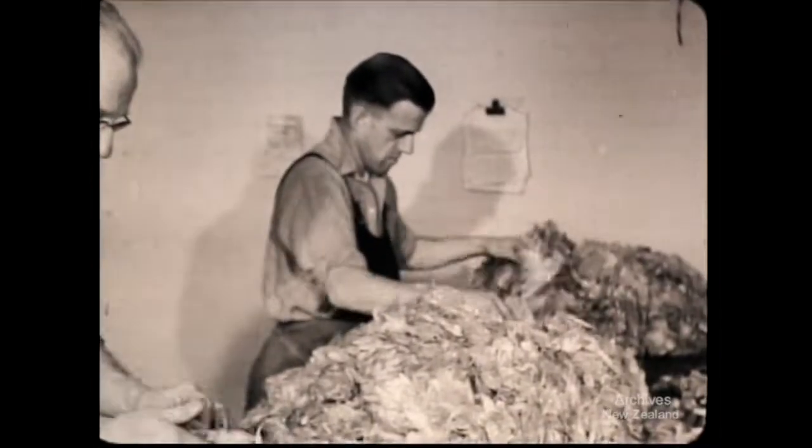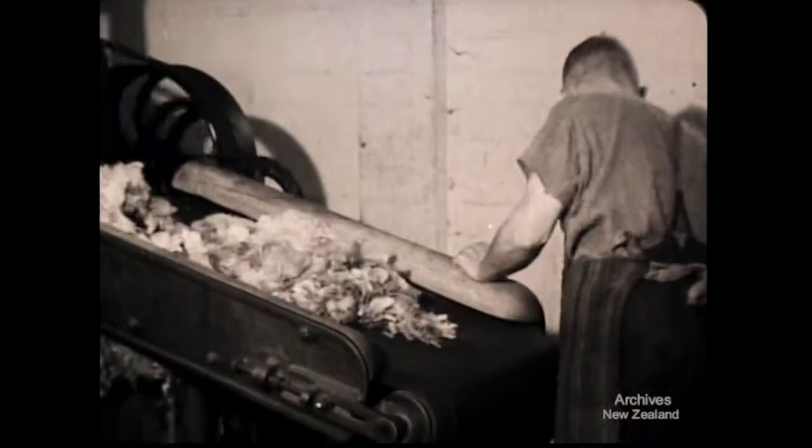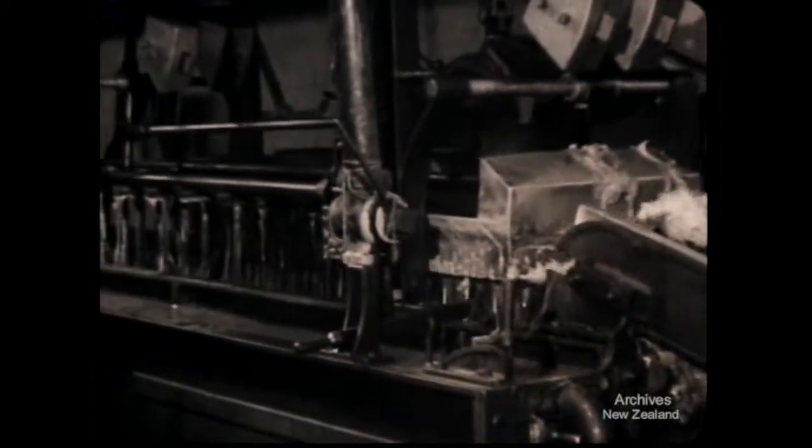In a mill at Wanganui, wool is being manufactured into cloth for the home and overseas market. After being sorted by hand, the raw wool goes into the scouring machine. By the time all the dirt has been soaked out, a 40% dead loss in weight will have taken place.